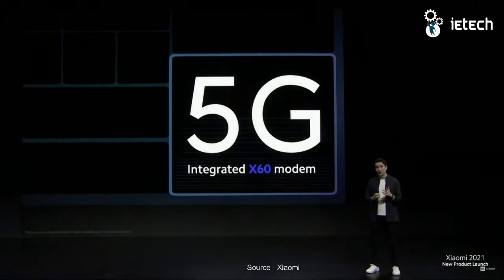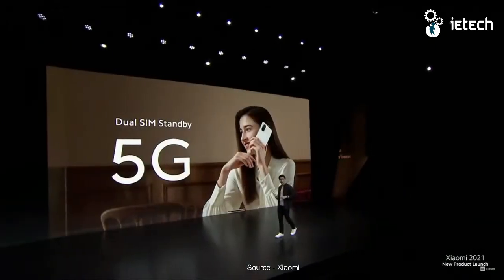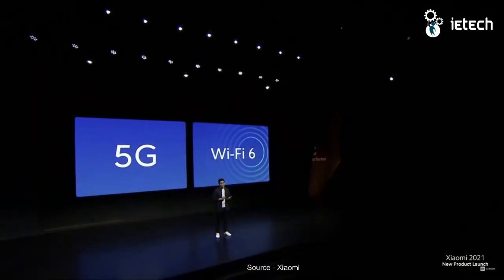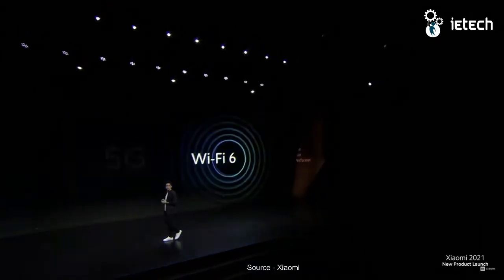Now, with an integrated X60 modem, Mi 11i, of course, features 5G capabilities. To make that even more convenient, though, if you need 2 SIM cards, you want the fastest. So Mi 11i also offers dual 5G standby and support for leading Wi-Fi 6 connectivity.